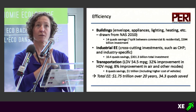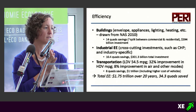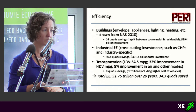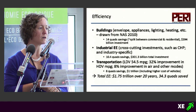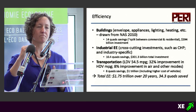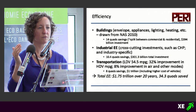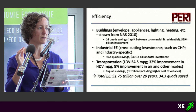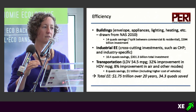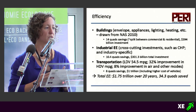So I'll talk really briefly through this just to summarize all the points that I'm hoping to summarize. Efficiency, we look at the building sector, the industry sector, and transportation. And we find that in the reference case scenario, our energy consumption is predicted to go up to 104 quads ballpark by 2030, and we can bring that down to 70 quadrillion BTUs. So we can save 34 quads through energy efficiency.